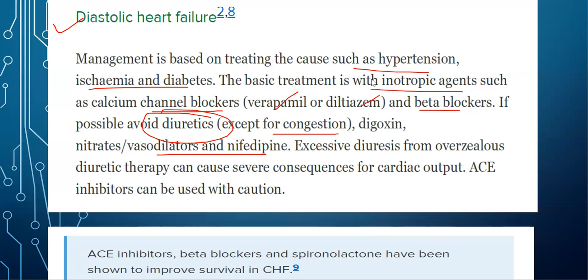So tell me why we can't use diuretics in diastole. What's the problem with diastolic heart failure? The heart is not filling up with blood. Now, if you give diuretics, you're already losing blood and fluid with that, right? So if you make the patient volume depleted with diuretics, on top of that, the heart is not able to fill up, so you can just make it worse. That's why diuretics and vasodilators are not very commonly used in diastolic heart failure patients.